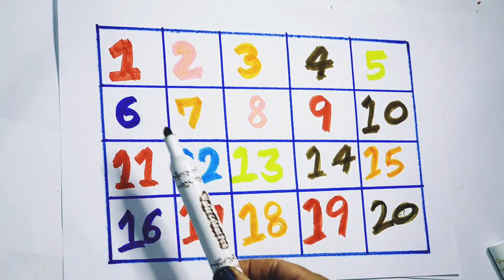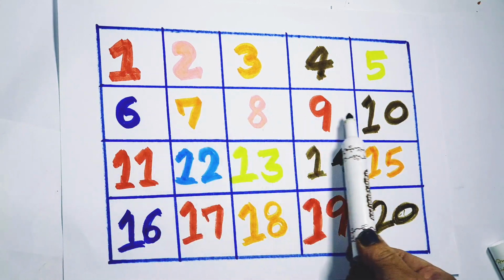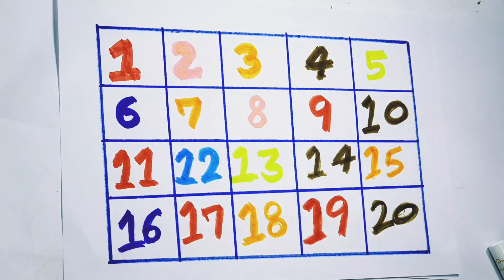We learn 1, 2, 3, 4, 5, 6, 7, 8, 9, 10, 11, 12, 13, 14, 15, 16, 17, 18, 19, 20.